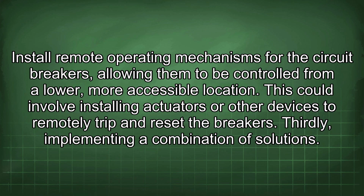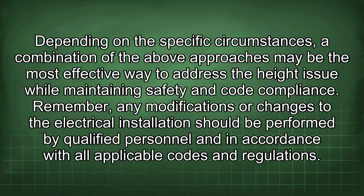Thirdly, implementing a combination of solutions. Depending on the specific circumstances, a combination of the above approaches may be the most effective way to address the height issue while maintaining safety and code compliance. Remember, any modifications or changes to the electrical installation should be performed by qualified personnel and in accordance with all applicable codes and regulations.